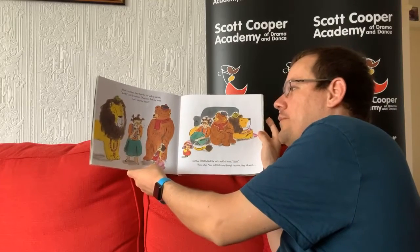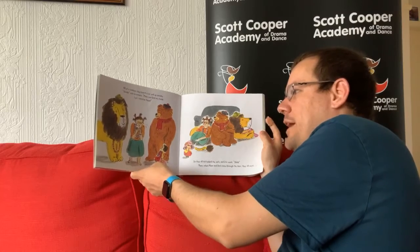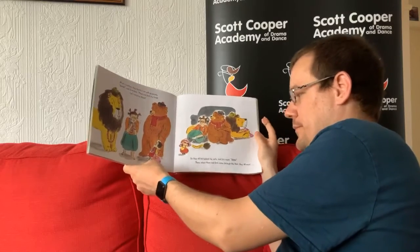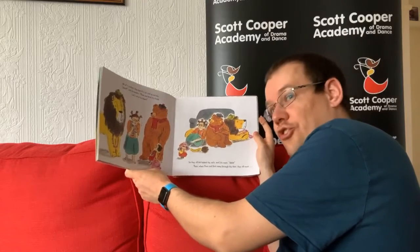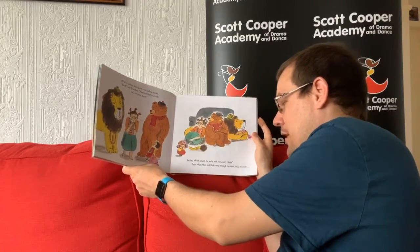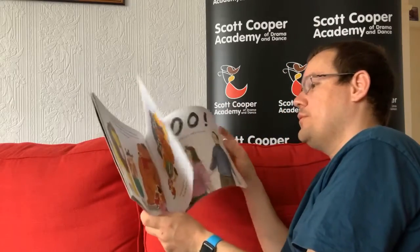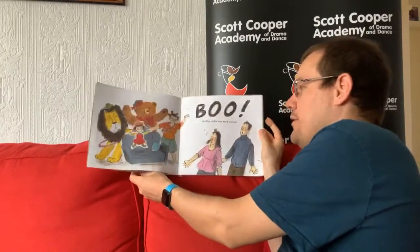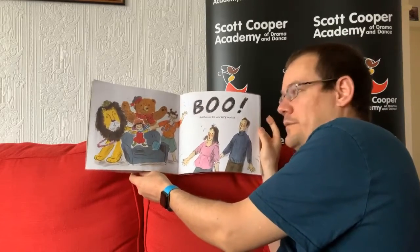All of a sudden, they heard a car pull up outside. "Quick," said Grandma. "Mum and Dad are back. Let's surprise them." So they all hid behind the sofa, and Iris went, "Shh." Then when Mum and Dad came through the door, they all went, "Boo!" And Mum and Dad were very surprised. Wow.